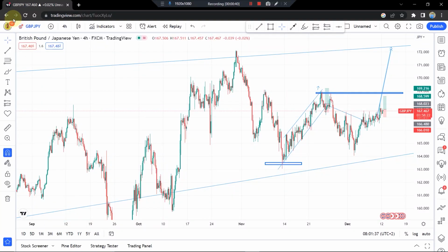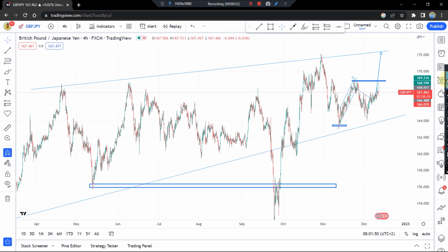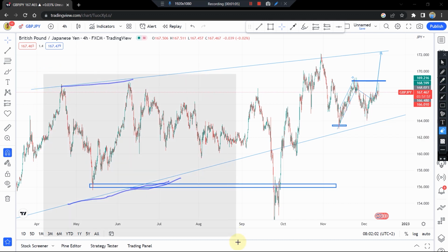We are currently on GBPJPY, so we shall really have a look at what we expect for the week. Looking at the trend lines that I had drawn some time back, you guys can see we have this trend line up and then this one right down. These trend lines are going to help us identify the levels where the market could reach and find some support or some resistance, right?